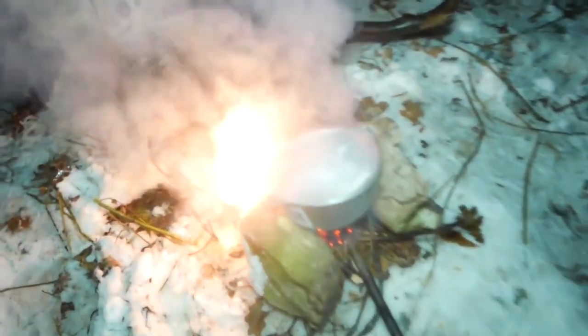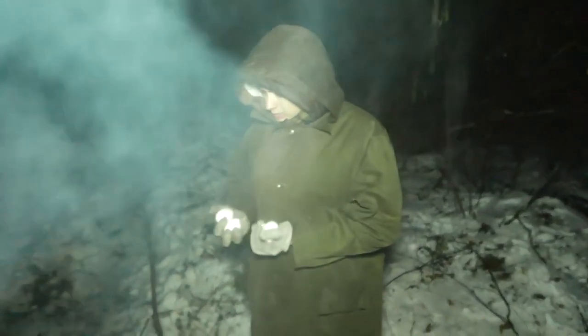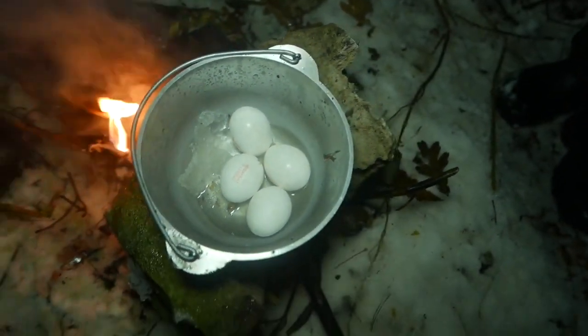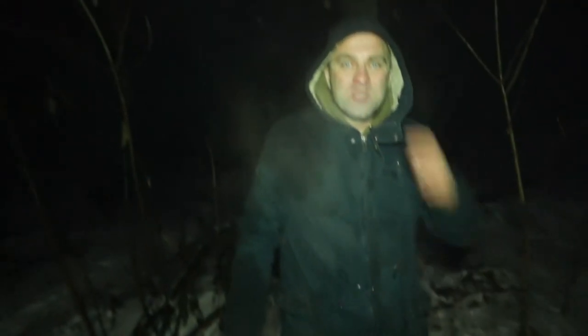Basically, we have put a pot already. We have eggs, but no water, because I drank it. So now we have to melt the snow and boil eggs in it. It's unique technology. Now we will wait until our snow turns into water.